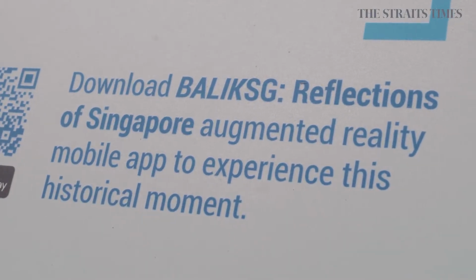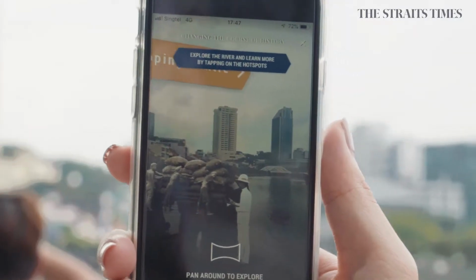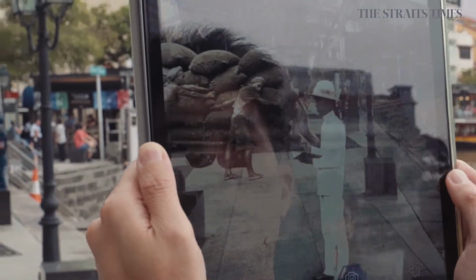Balik SG is a free, immersive, augmented reality mobile app that illustrates the development of the Singapore River and Fort Canning Hill. When users go on the trail, they can see the development of the Singapore River from 100 years ago, as well as uncover the stories of Fort Canning Hill from the 14th century.